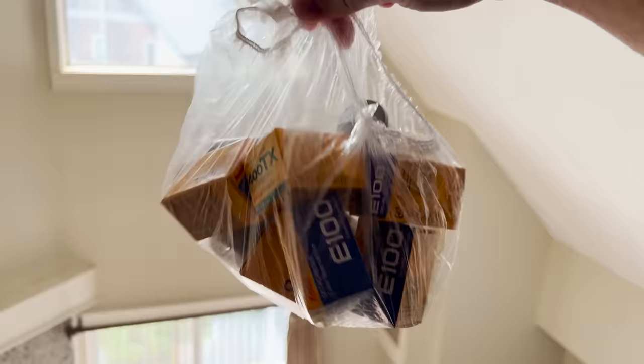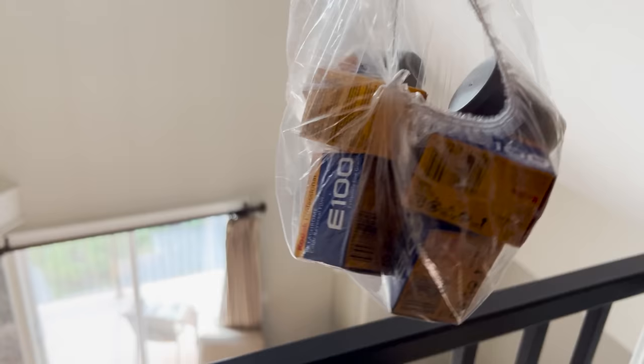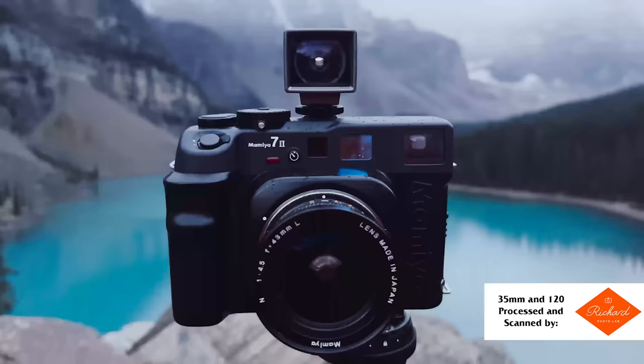I actually put all my film in this hairnet that I took from the Alt Hotel in Toronto. And this week we're shooting a lot of Ektachrome. We've also already done a film photography road trip here in Banff. Last time, Ektachrome on the X-Pan 2 was by far my favorite roll, and I only shot one roll. So I'm going to be shooting a lot more of it.